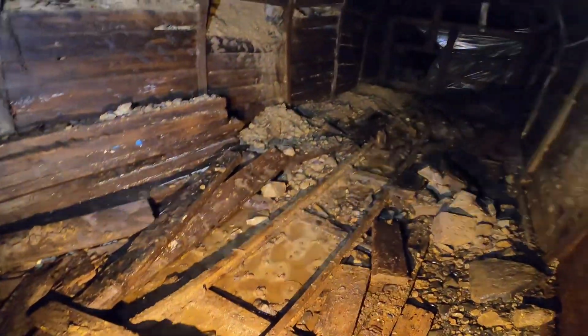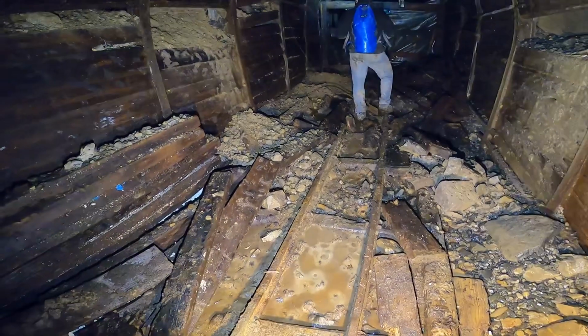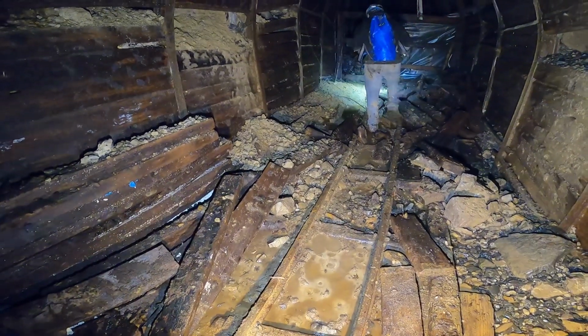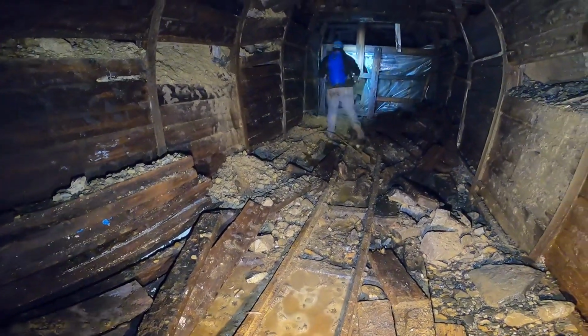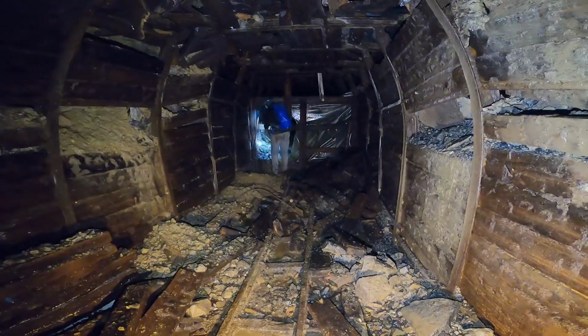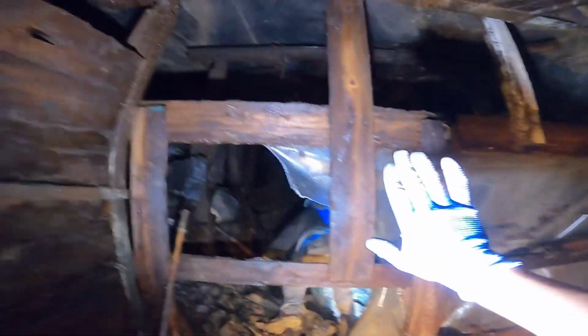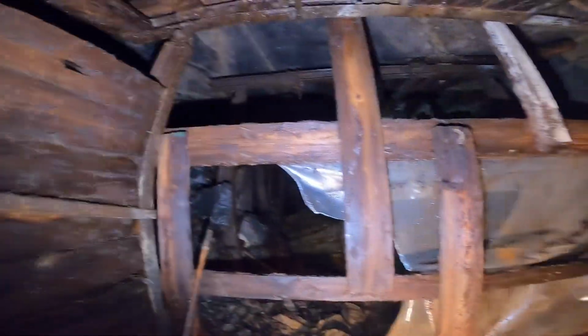Yeah. We're there, right? Okay. Yeah. And go. Wow. But I know there is a. This is a ventilation plastic sheet basically to control the draft in the mine.